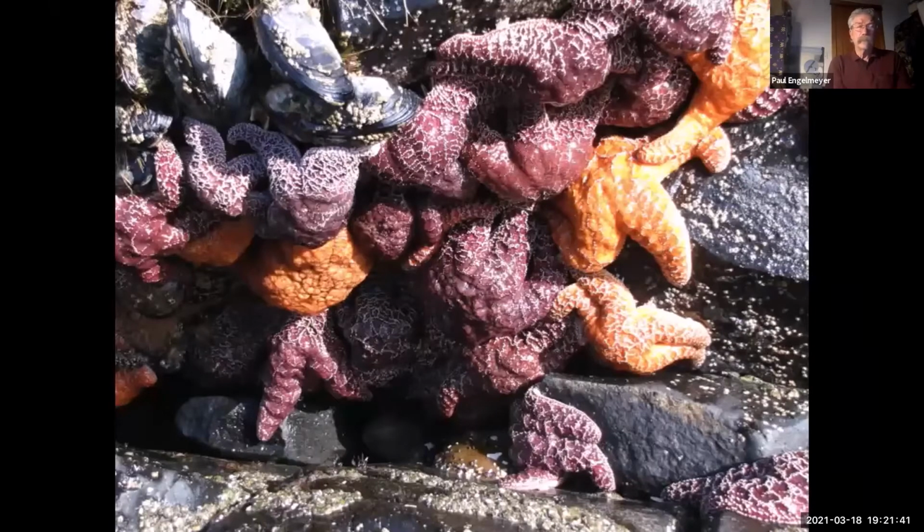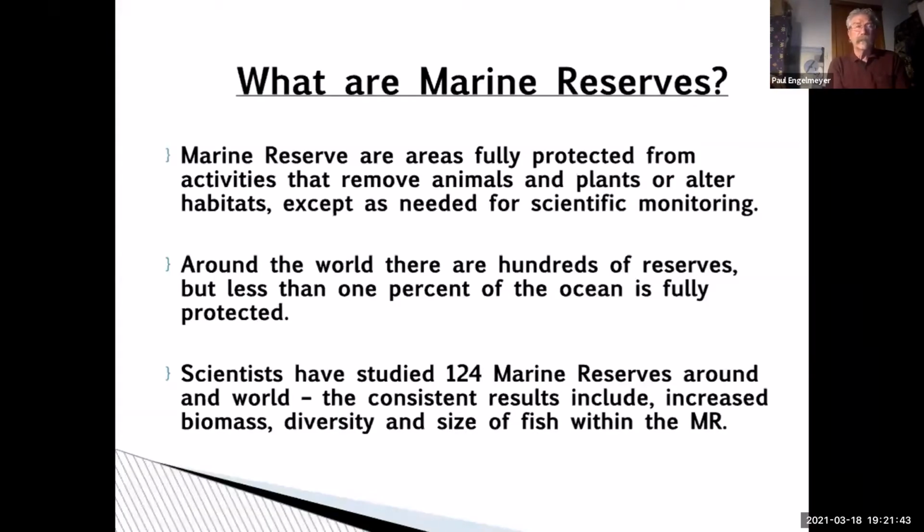And this, back to the marine reserves. These are fully protected from activities like removing marine life. And you study them around the world, the scientists do, and it's a consistent response. Increased biomass, diversity, size of fish within the marine reserves. They work. You protect it and it works. And they studied them in a few hundred locations around the world.